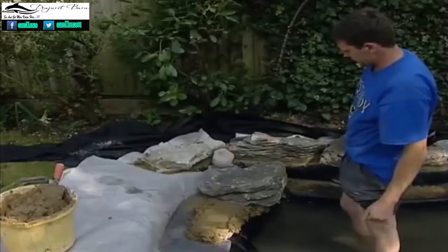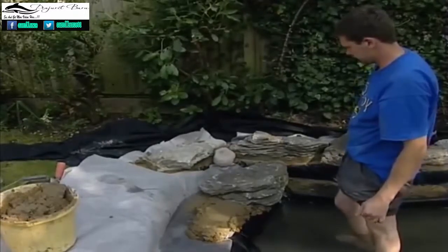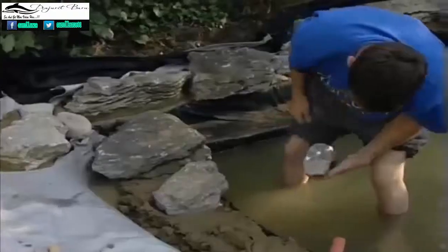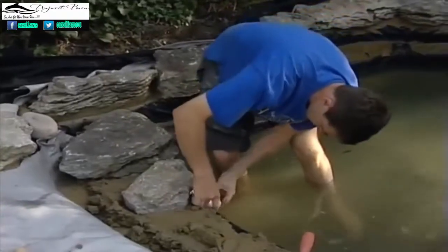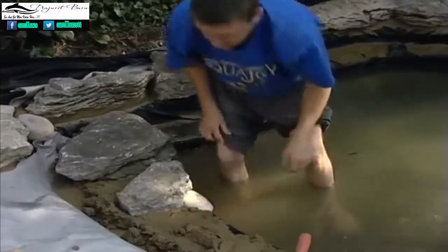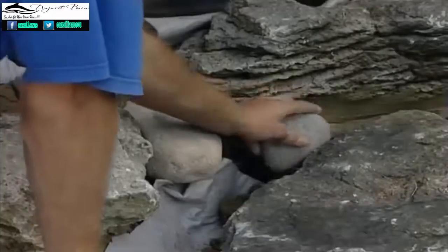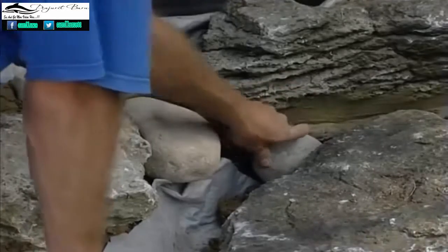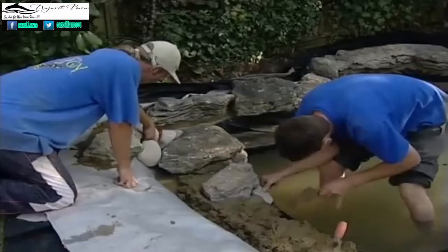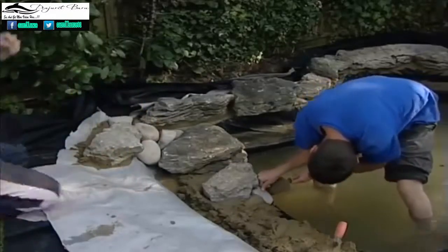Again, ensure that the liner is brought up to the very highest point before it's trimmed and subsequently hidden. The pebble beach also acts as a perfect overflow to the pond, something that will need to be incorporated into any pond. A length of pipe, strategically positioned away from the pond, just level with the water's surface, will allow any excess water to run away.